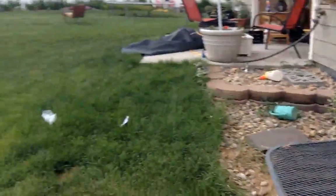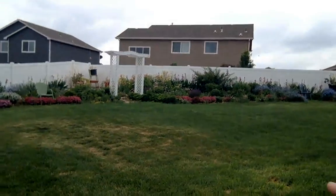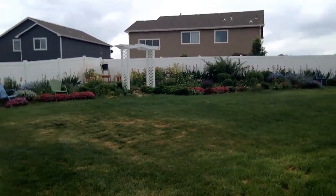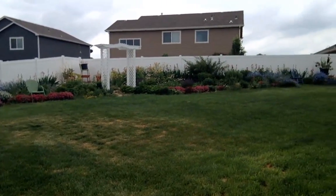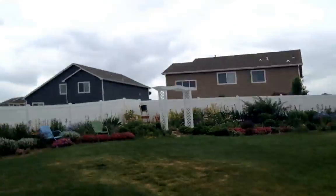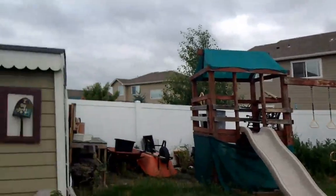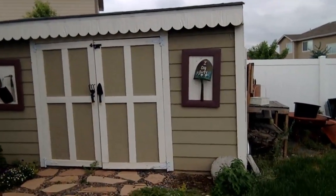I'm going to give you a view here so you can see kind of perspective. So there's my garden over there, the big part of it. I hope this is showing up all right. There you go. Then there's the fort for the kids. Here's my garden shed, which we did a video on, so you guys can go back and look at that.